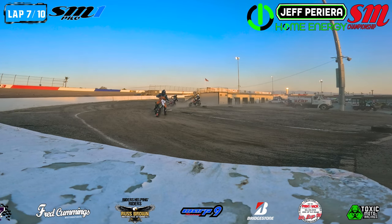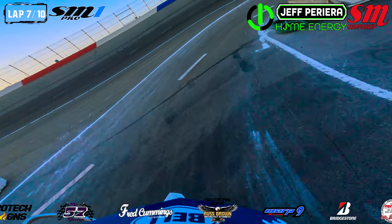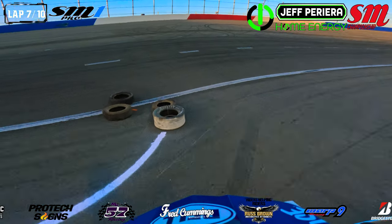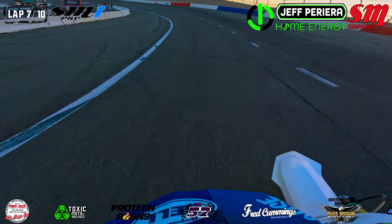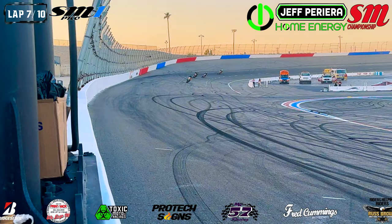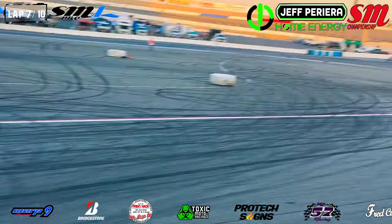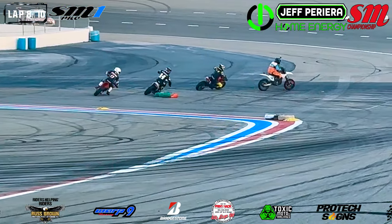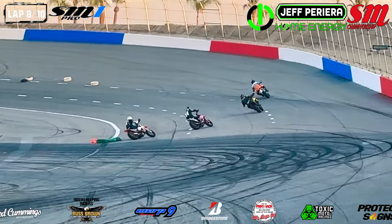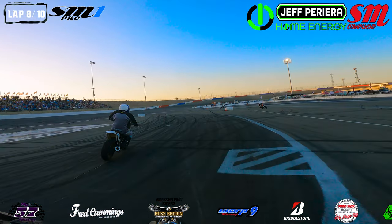The battle for third is still a very tight battle. Let's see if Parker Pittman can make any moves on the guys right in front of him. Michael Sedlacek on that electric bike coming down the front straight. Let's see how much horsepower that thing really has. And it looks like he gaps the other three riders by quite a bit. He was not lying when he was saying how fast that thing is. But it does seem the other riders gained a little bit entering the corner on him. So might be too much power and speed for him.